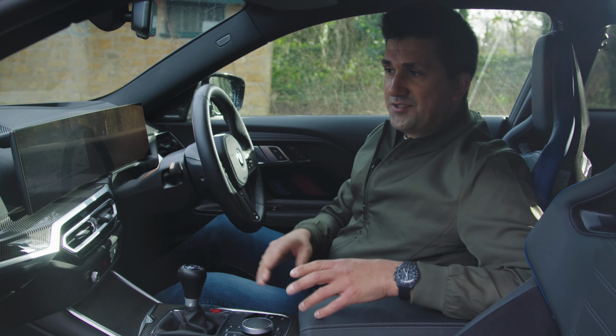These things are glorious. They're a bit fiddly to get in and out of, but once you're in them, lovely, lovely place to be. They're also heated. They're all heated as standard, but these ones, the fact that they're heated and comfortable and bucket seats are just glorious. And then there's the comfort pack.